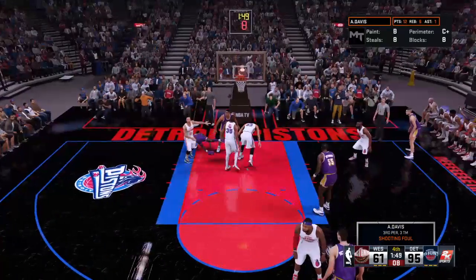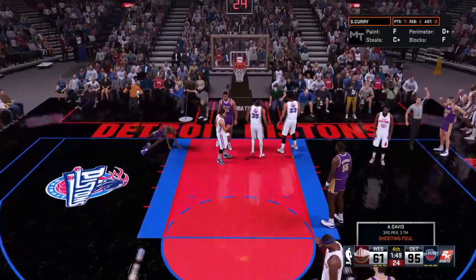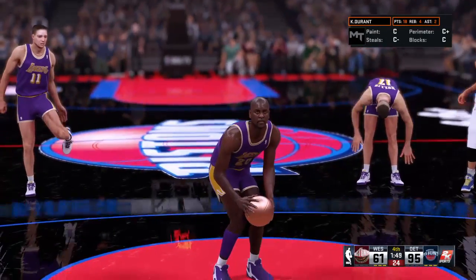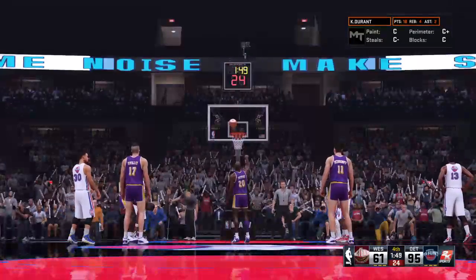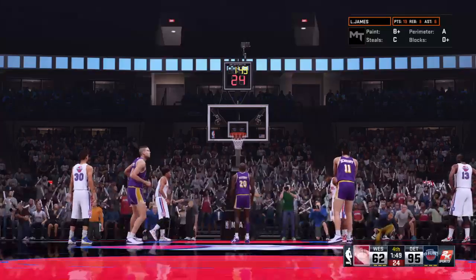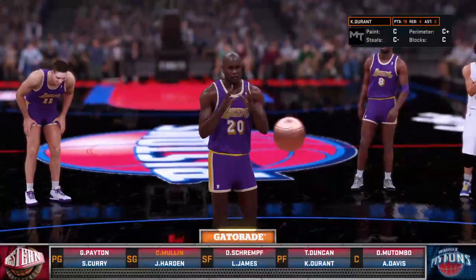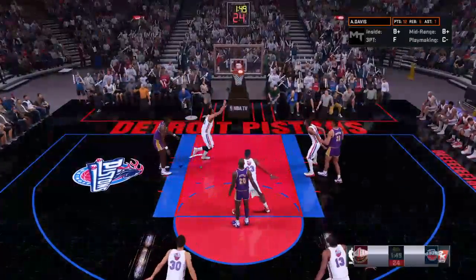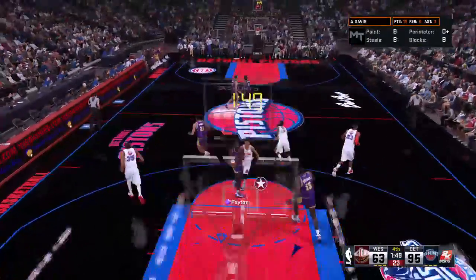Payton drives in. And it's going to be 2 free throws. Drew contact on the shot. Anthony Davis. That's his third personal foul. At the line. And he knocks down the first one. Kobe's checked in for Mullen. 2 shots. And both free throws good for Payton. It's taken away by Payton.